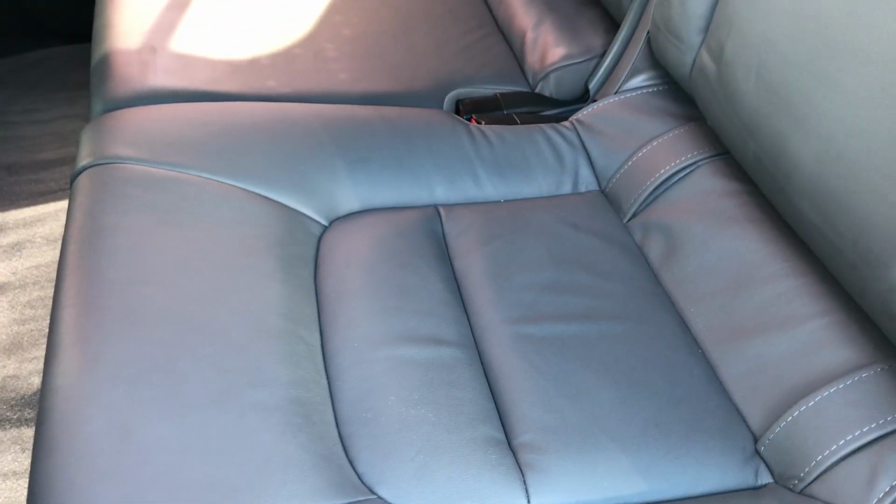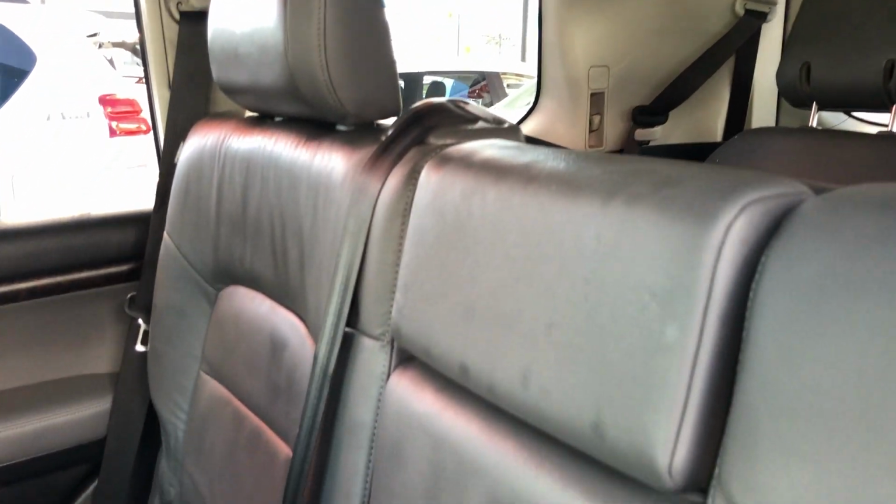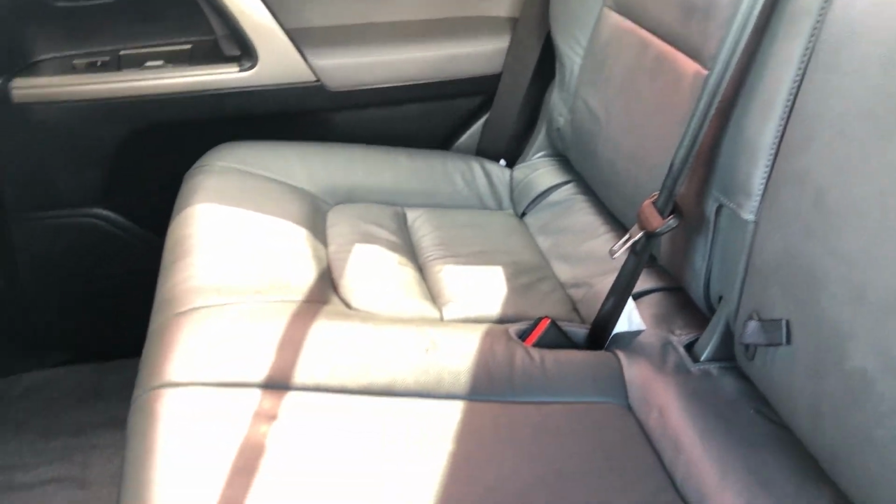Just coming up on the leather seats here. It's got a bit of excess Armor All on it, so you'll see a bit of a shine there. Just probably needs to be rubbed in a bit better than what it currently is. Perfect. That's all that through there.